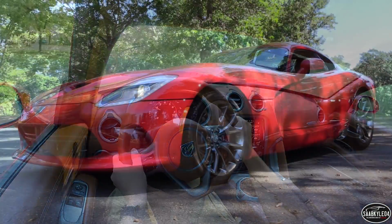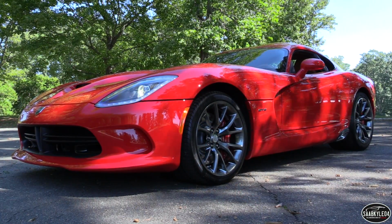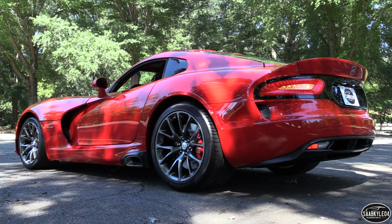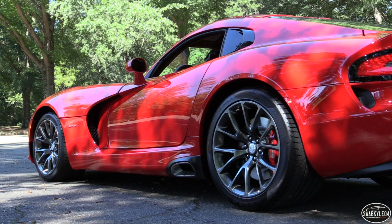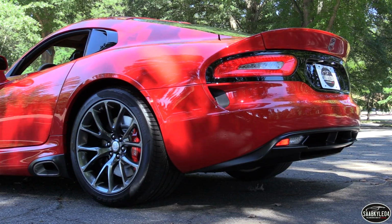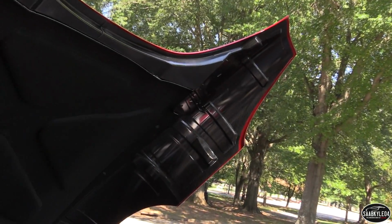Aside from the 2-mode adaptive dampers and multi-mode stability control system on the GTS, the differences between the models were primarily cosmetic. Still to this day, the exterior looks incredible from every angle. It blends all of the traditional Viper proportions with plenty of contemporary elements that focus on reduced weight and greater functionality. There's not a single body panel shared with prior Vipers.